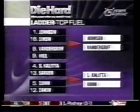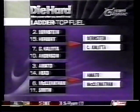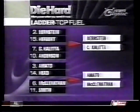The pairings for round 2 found Johnson against Vandergrift, Scott Coletta against Mike Dunn, while Scott's dad, Connie, raced Kenny Bernstein and Joe Amato against Corey McLenathan.